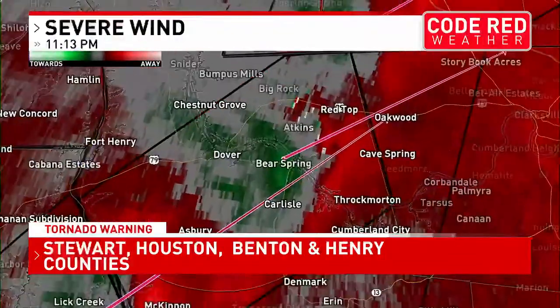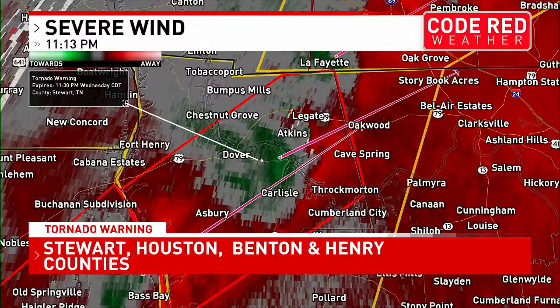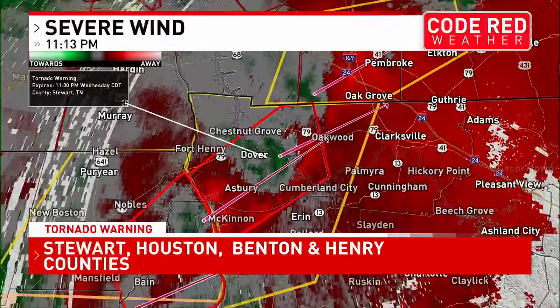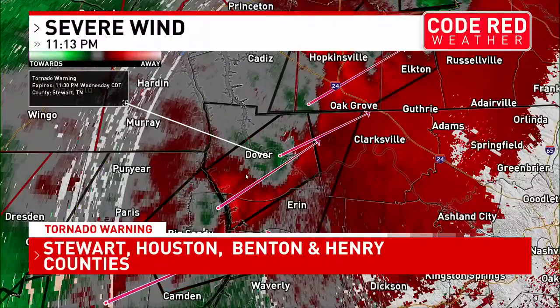So if you're up in Stewart County, if you're in Dover, you need to be in your safe place right now. Asbury, Cotton Patch Crossroads, Carlisle, Atkins, Legate, any of these areas. Just go ahead and get in your safe place, stay in there. We'll give you that all clear when that threat has passed your area. But that's the tornado warning that we have in place right now. That's going to go until 11:30 p.m. So another 17 minutes left on that tornado warning. And I have not seen any new information coming in, Katie, on that tornado warning.